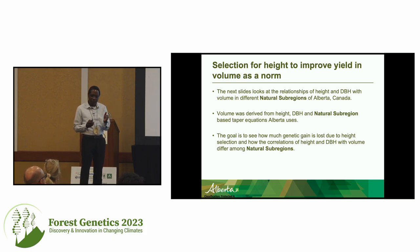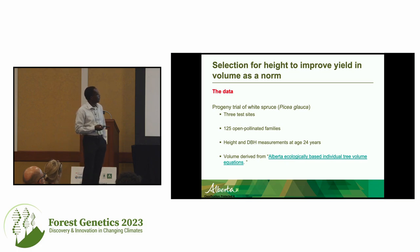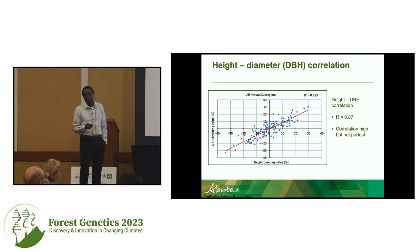And what could a breeder be doing in terms of rogueing out some of the good material that I actually wanted? So the data is a progeny trial, which is 24 years old, 125 families on three sites. And the volume here was derived using height and DBH, using the Alberta ecological-based individual tree volume equations. So what is the relationship between height breeding value and the diameter at breast height breeding value?